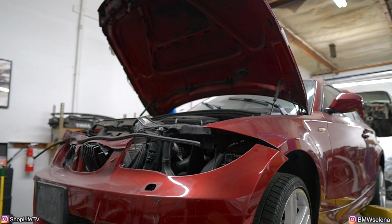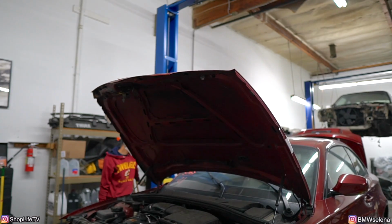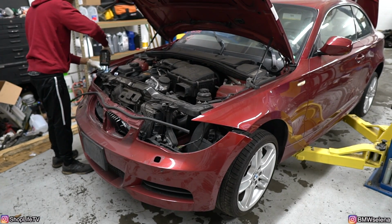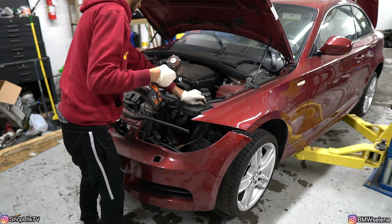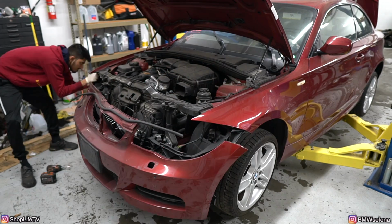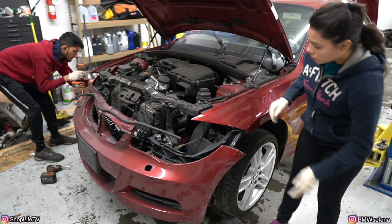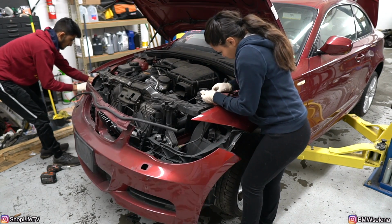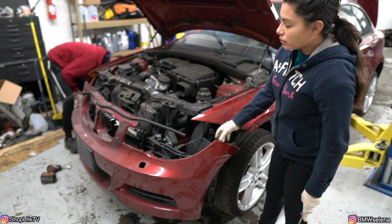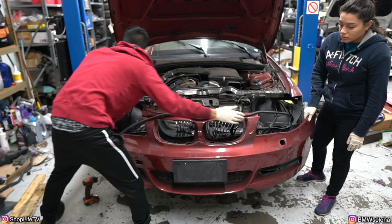This car is light. See how long it's taking to come down? Mm-hmm. All right. Here we go. Well, that's it.